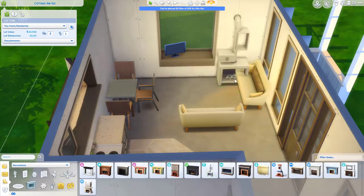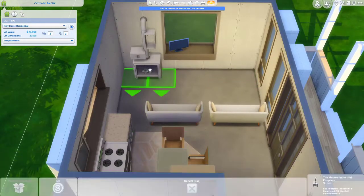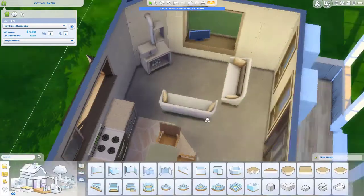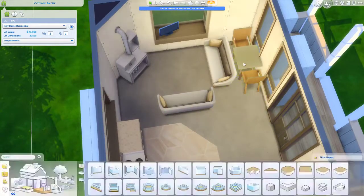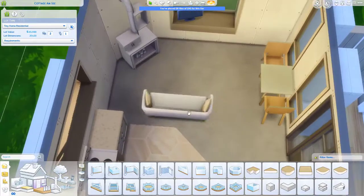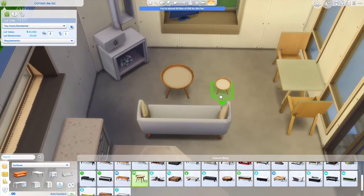When I was creating this house, I didn't specifically have somebody in mind, which is weird for me because, like I just said, I love creating stories in my head and I get a little carried away with them sometimes. But for this, I didn't really have a story or a person in mind. I just wanted to build a tiny home.